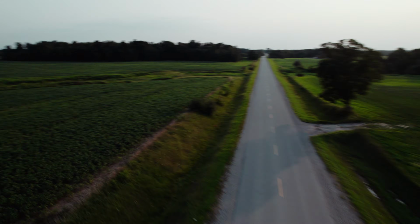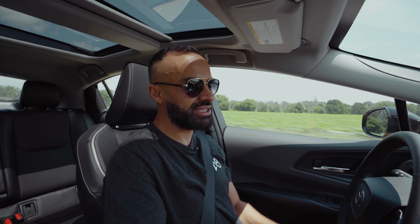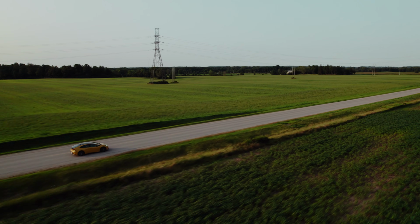Now I have to remember this is a Prius, and I will say that the seat's not too bad. It's fairly decent. I mean, it's got the sporty look up here. It is heated and ventilated, so that's cool because I have the ventilation on. It's boiling outside. But the only real complaint I would talk about is really the rear visibility.